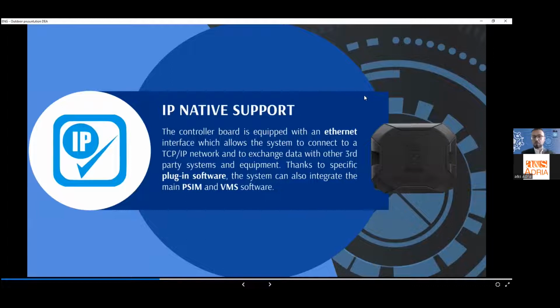IP native support, of course, nowadays seems quite natural, but it is not something that we should not keep in consideration. Because we have an Ethernet interface, which allows our system to connect to a TCP/IP network and to exchange data with other third-party systems and equipment. Thanks to specific plugin software, the system can also be integrated with the main PSIM and VMS software. We already have a list of compatibilities because in our history we developed a lot of integrations with third-party systems. We are already integrated with most of the main video surveillance manufacturers all over the world.